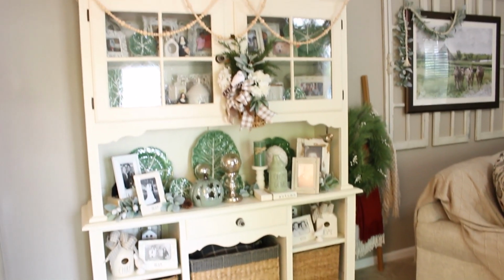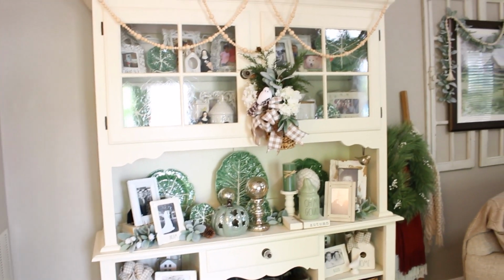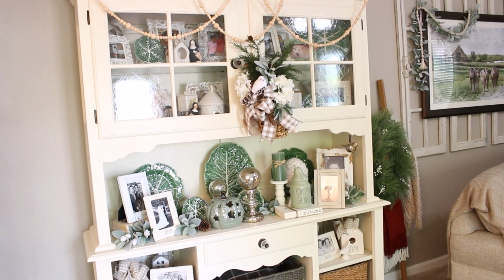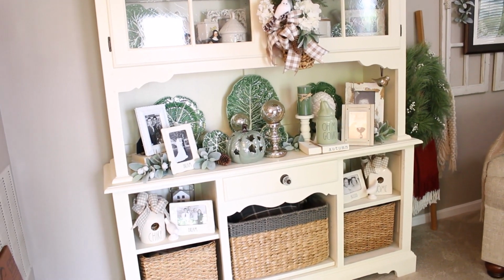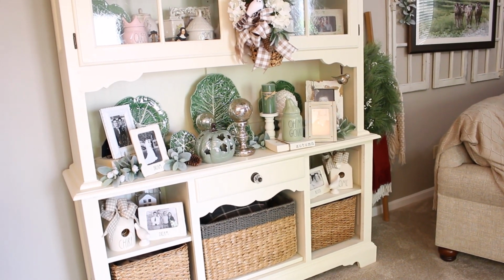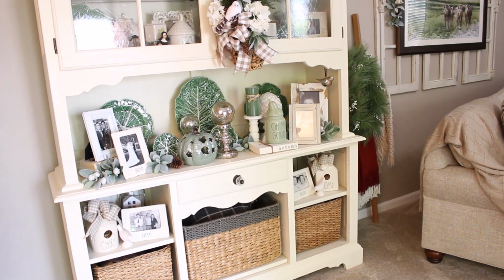I always say this is one of my favorite things to decorate for any season. This was also one of my first chalk painting projects that I ever did. This is an old Laura Ashley china cabinet from, oh my God, like 1,000 years ago maybe. It was a dark brown. You'll see a lot of it in my very earliest videos. I used to sit in front of this and do a lot of videos for you guys.